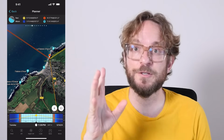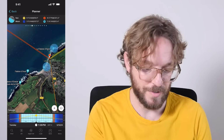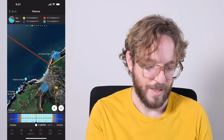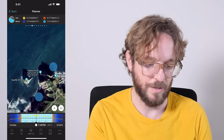Okay, perfect. Let's plan the shot. The first thing I've done is to place the red pin right at the shooting spot, right where Monet painted, more or less. Here we have the red pin next to these cliffs here. Pretty cool. And here I have my subjects, the needle and the natural arch.